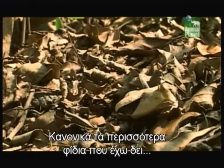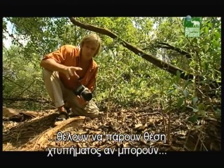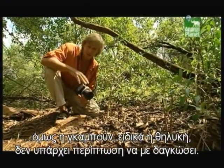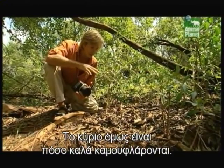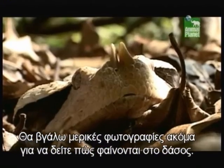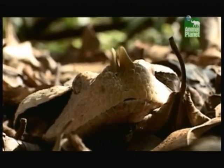Now normally on most of the snakes I've been working with, I've been concentrating on getting a striking pose if possible. But with a Gaboon Viper like this, especially this female who's so well behaved, there's no chance she's going to strike at me. The main thing about Gaboon Vipers anyway is how well they camouflage. So I'm going to rather just take some beautiful pictures of the almost invisible position here to give people an idea of exactly what these guys look like in the forest.